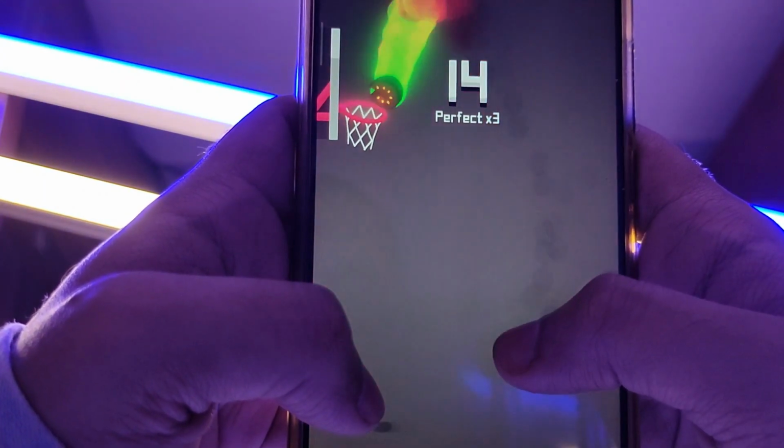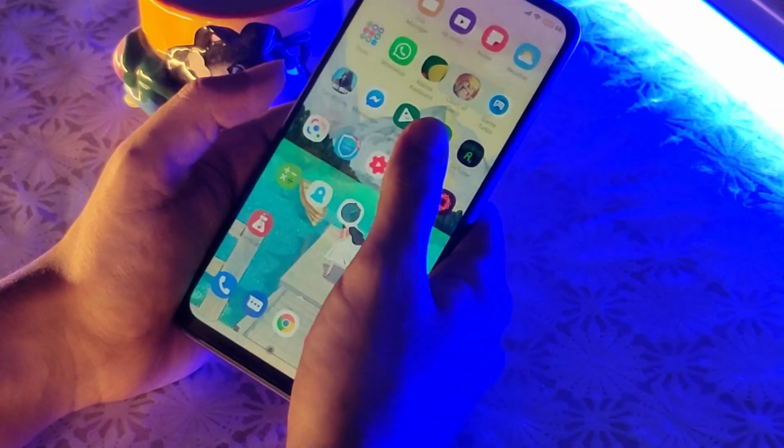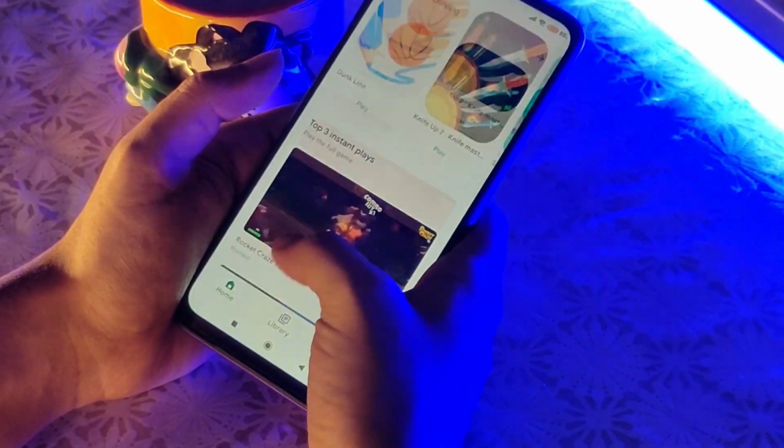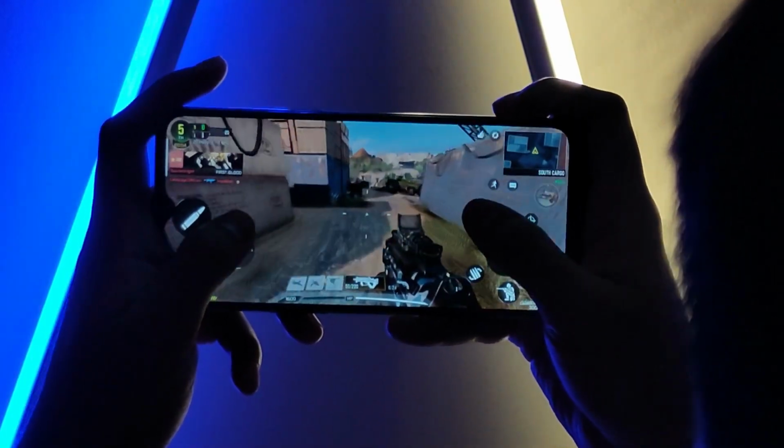And in each case, you get the Gorilla Glass 5 protection. Again, not the best but it is good protection for a smartphone glass. The display is flat and provides a screen to body ratio superior to 85%. Now we can talk about the hardware and software.